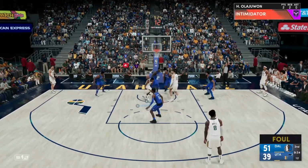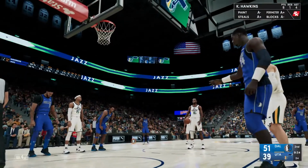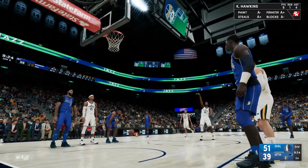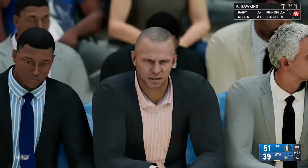Here's what Utah's going with right now. Harris is checked in for Sabonis. Chris Middleton comes in for Johnson. And John Wall is subbed in for Anderson. And, you know, Middleton is really dangerous on the drive. He often gets to the rim in a heartbeat and forces defenders to end up fouling.